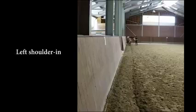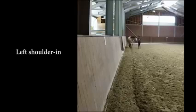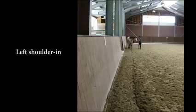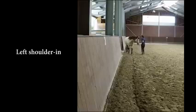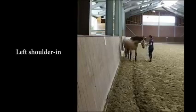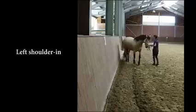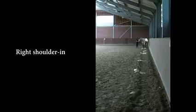And into the left shoulder in. So I board my horses on a very busy barn, and as you can see there is a track. In Dutch they call it the hoefsla. And sometimes it gets very deep. And here you can see sometimes it puts the horse a bit off balance. So I just do my best to make him feel good and not feel wrong for that.